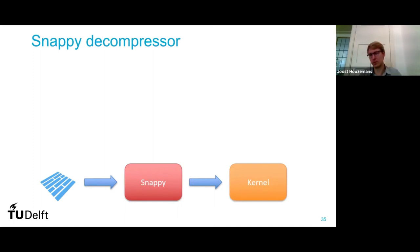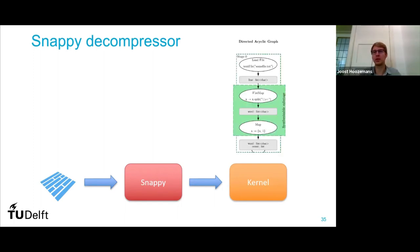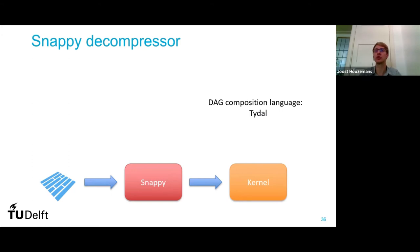So think back to the use case that I've described before, right? Where you can implement a kernel based on your application graph. And our student Agos actually made a composition language that will help you to create these kernels. He called it Tidal. He will talk about it some more in his presentation.